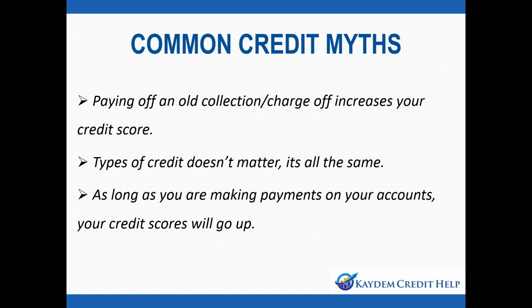And another note is that types of credit don't matter. That is really a huge myth, because the credit bureaus or overall financial institutions are not going to give as much weight to an installment loan or a secured loan as they will to a revolving line of credit. So even though having your auto loans and your mortgage loans is all great and shows fantastic history, what the banks are really looking at is how they can trust you with unsecured credit, how they can trust you with an open line of credit.